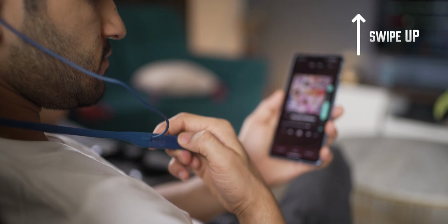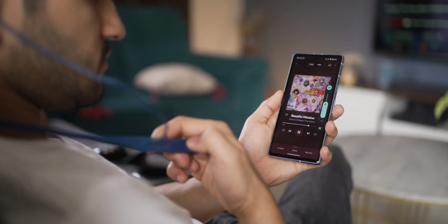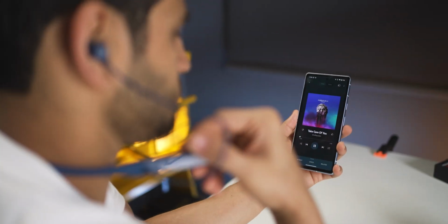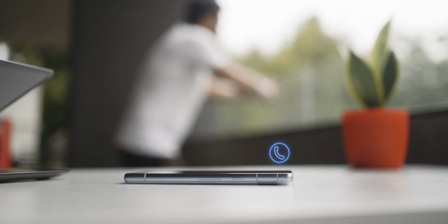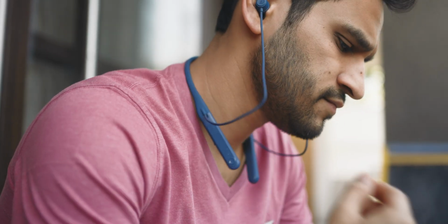So, while listening to music, you could simply swipe up and down anywhere in this area to change the volume of whatever you're listening to, and then swipe sideways if you wish to skip a track or go to a previous track. And then you can also use the same for managing your phone calls. You can answer or end ongoing calls with double tapping and even reject an incoming call with a 2-second long press. And these touch controls work flawlessly.